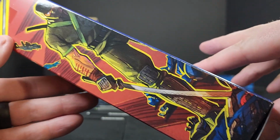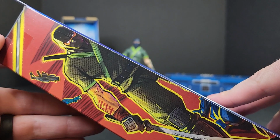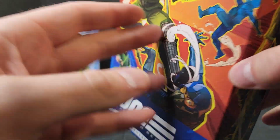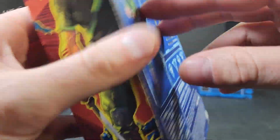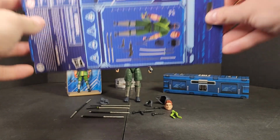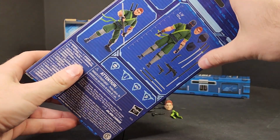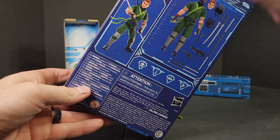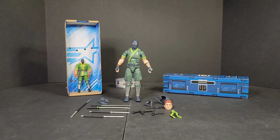I like it. If you guys have ever seen my display, you know that I display the artwork out, and I actually really like that a lot. That actually makes the front look like rubbish. But you got the back. You got all the accessories, the G.I. Joe logo, traits again, legalese, Sean Collins.